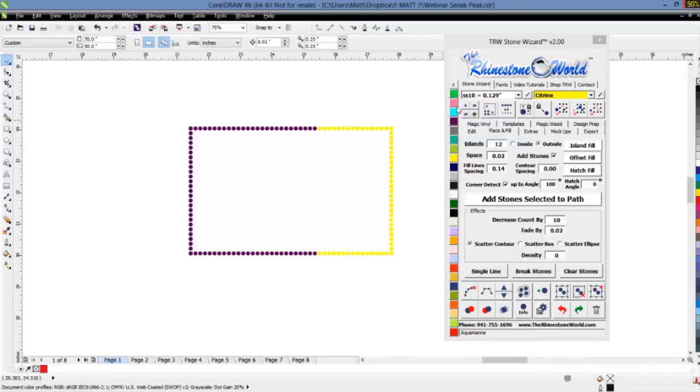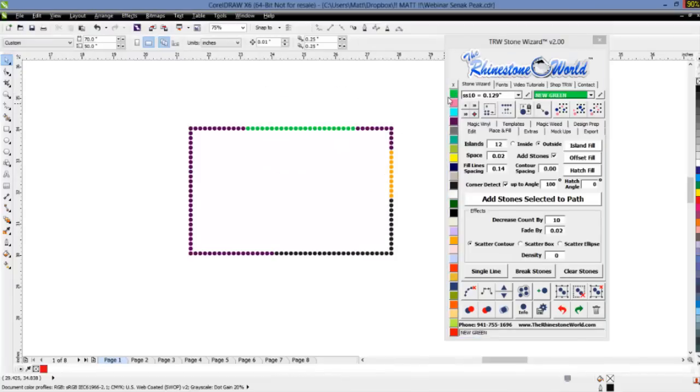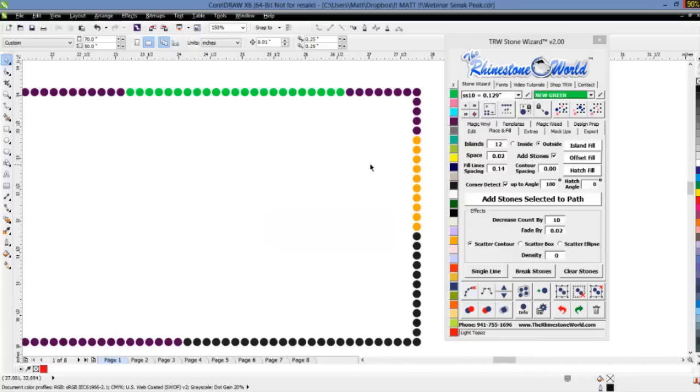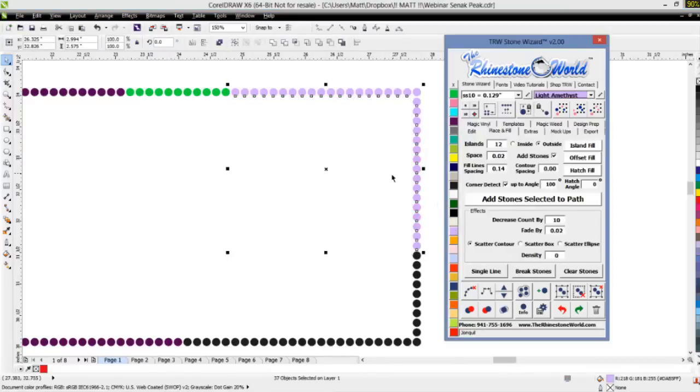We have all of our quick click colors right here, our color palette. Highlight this. If I want orange, there's orange. If I want black, there's black. If I want amethyst, there's amethyst. If I want green, there's green. So all of your top and your favorite 20 colors right there, you can easily just click on and grab any one of them to change to any color. So if I want to change all these real quick to a light amethyst, there they are.